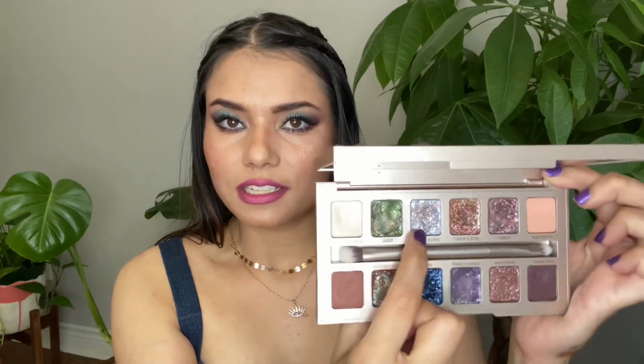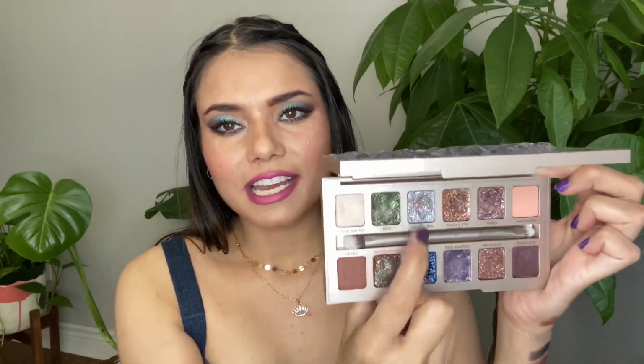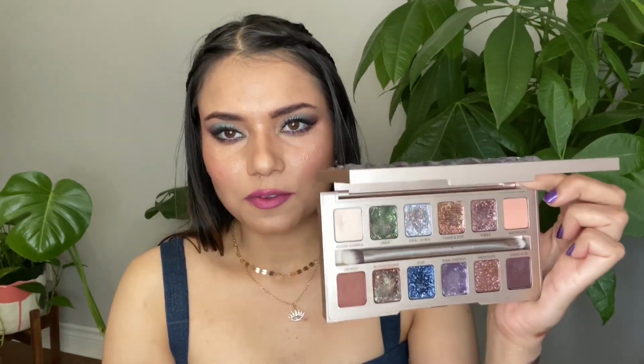Moving on to the next card, which is 7 of Clubs. It corresponds to birthstone. So I had to do a quick Google search for what my birthstone is. It is opal. So for that I have chosen Urban Decay's Toned Vibes palette, and there's a shade in here which is called Opal Aura. This is what it looks like, and my goal for that is to use it 10 times as well.